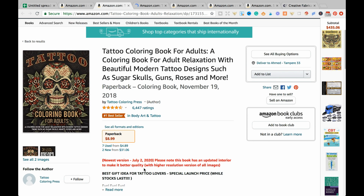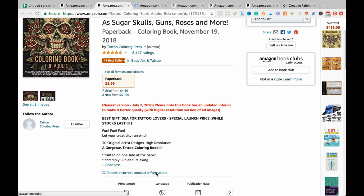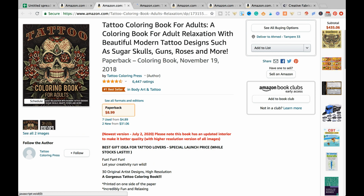And this is what you want. You don't want to copy, you want to make an improved version, a version that kind of tackles most of the elements that are discussed in all 3 coloring books, but make it better, make it unique, make it your own style. Incorporate some elements that you like, use as inspiration, never ever copy.